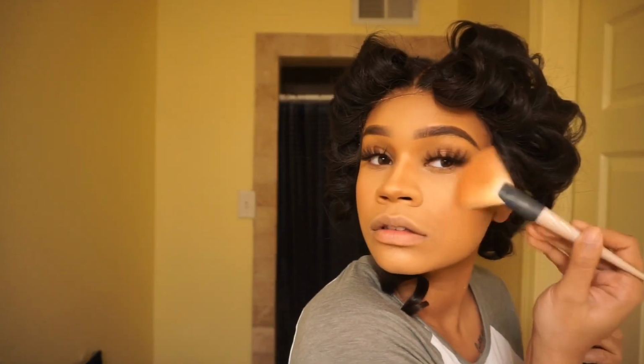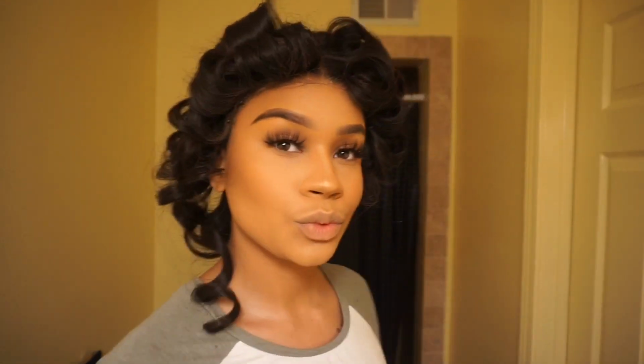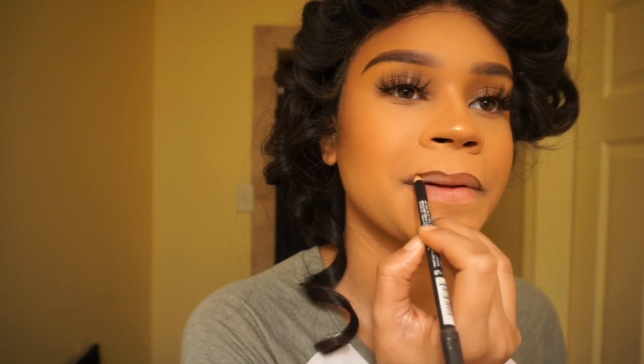So I'm using Gold Deposit for the highlight. And after we put our highlighter on, I'm going to take my brown lip pencil from glamglizzy.com.